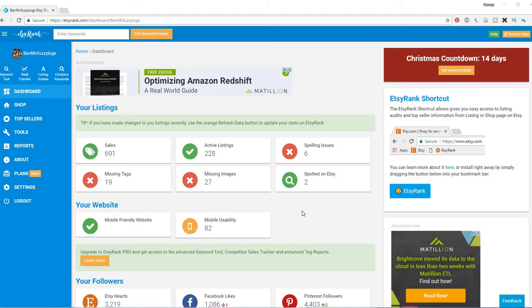EtsyRank has done a bit of some new updates which are fantastic. I'm just going to have a quick look at a couple of them for us. In the new year I'll have a look at more in-depth, more ways how to use this, but I just wanted a quick look at everything.